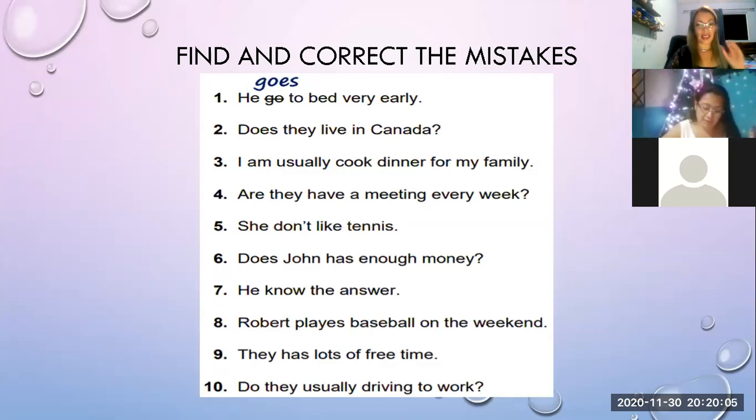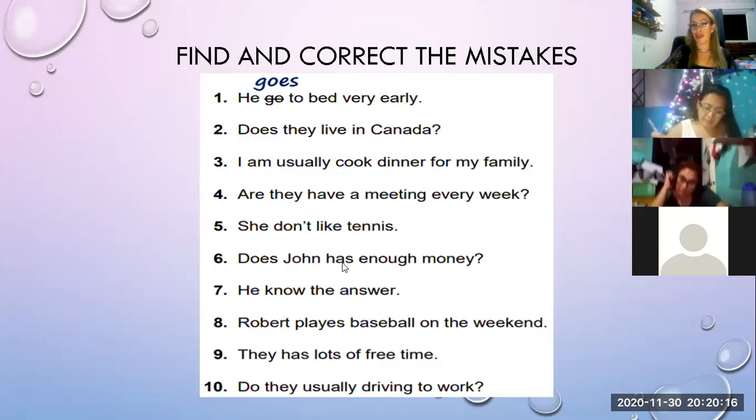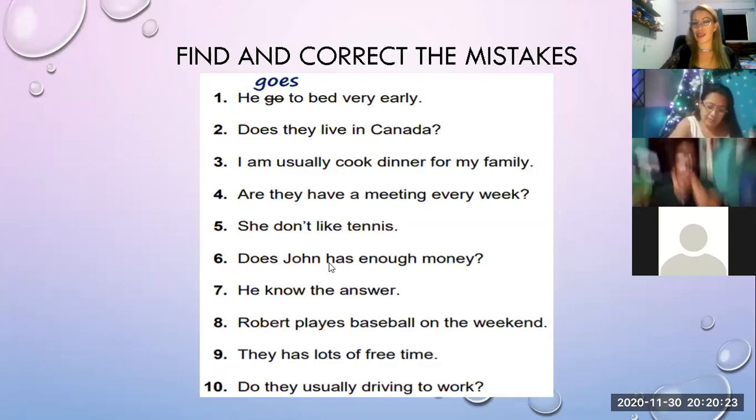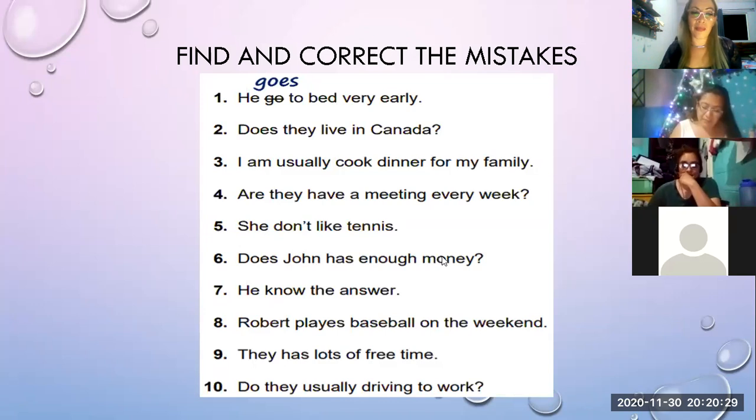Number 6. Does John have? Ajá, ¿por qué? El verbo no debería de modificarse porque estamos haciendo una pregunta y tenemos el auxiliar de tercera persona. Entonces, excelente, correcto. Does John have enough money? Cool. Now, number 7. He knows the answer. Excellent. Es en el verbo. He knows the answer. Number 8, Robert.